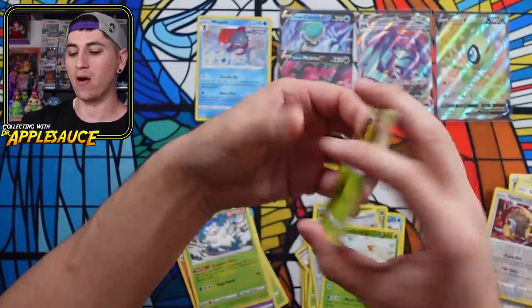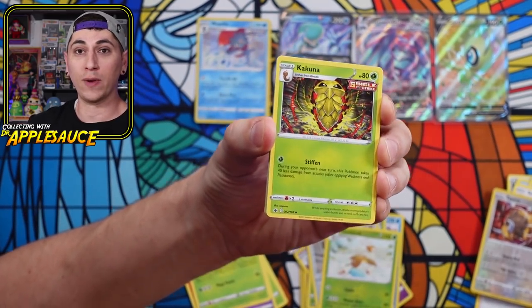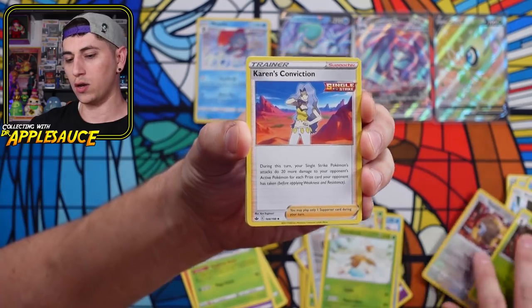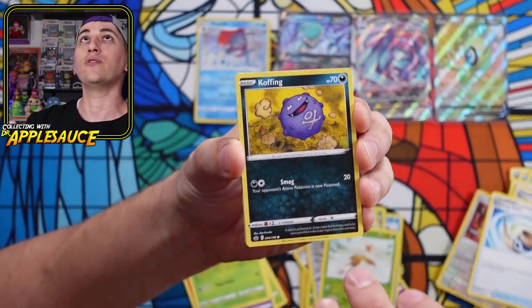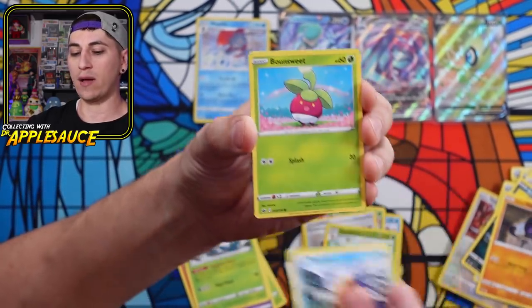And what do you guys think? How come it's been so easy, at least from what I've seen and observed? People aren't having a hard time getting Chilling Rain pre-orders. Kakuna doing hard in Karen's Conviction. What do y'all think is the reason why? Do you think people are just not trying to buy this up and make money off of it?